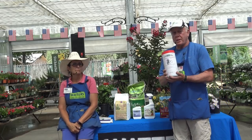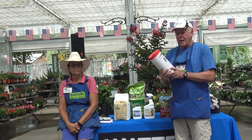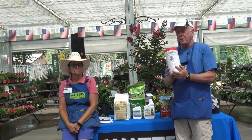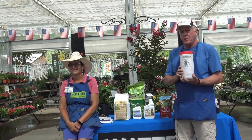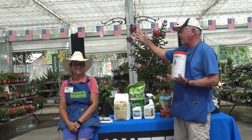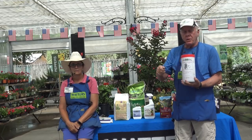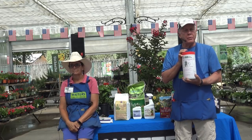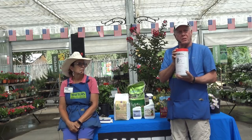We have another great product called Flower Power, and this is very high in potassium, and it can be used on your tomatoes, but also on all your deck plants, like all the annuals that you might have here. This is easy to use. You just scoop in one scoop per gallon, and you can water your plants every couple weeks, and it'll help them flower all through the season. So twice a week application of Flower Power works really well.